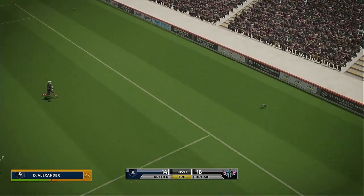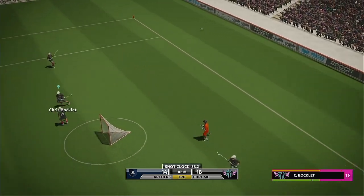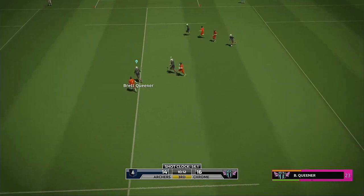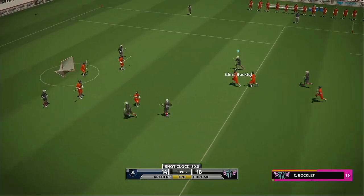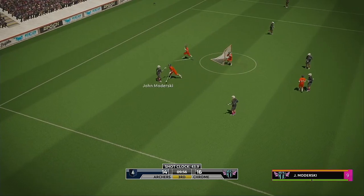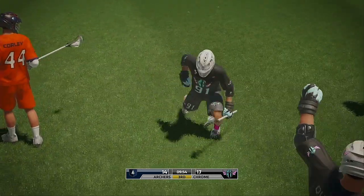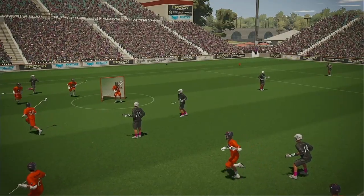And it's a wild pass. Black ball. Left. 60 rips it in and scores. Three in a row for the home team. They've taken it up a notch.